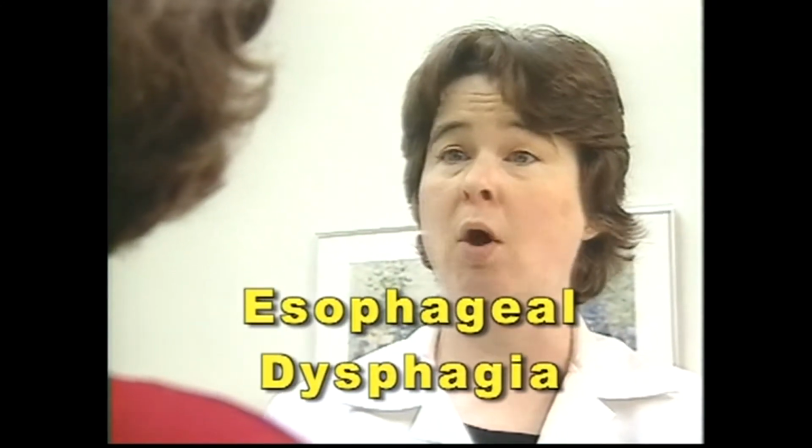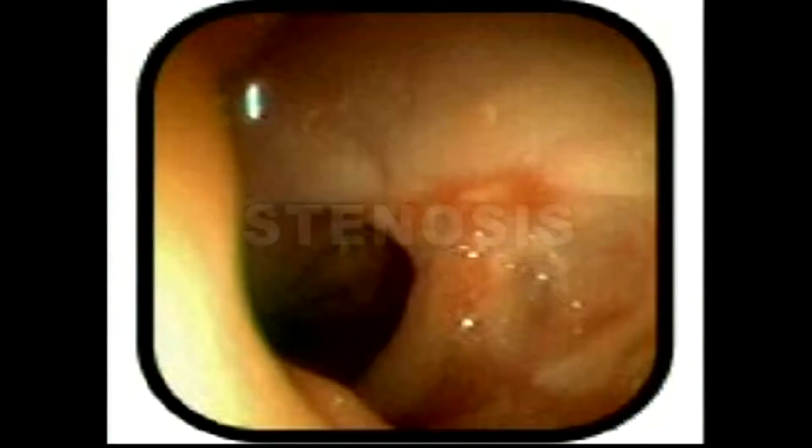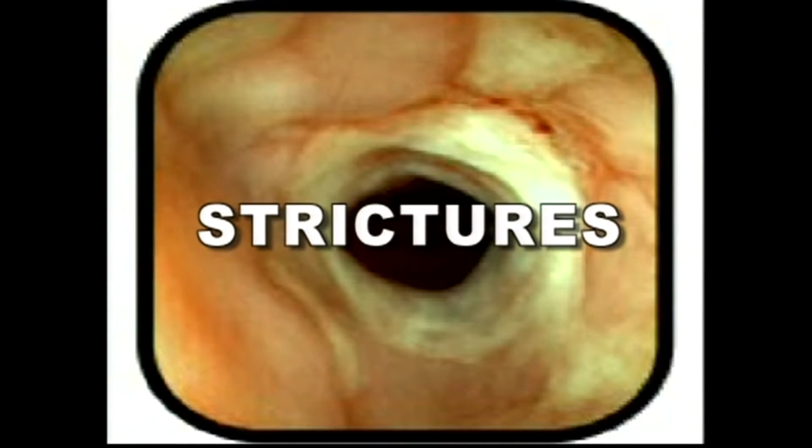Esophageal dysphagia may be diagnosed if food is unable to move through the esophagus easily. This can be caused by poor motility through the esophagus, a blockage such as a tumor, stenosis of the esophagus, or strictures due to gastroesophageal reflux disease, GERD.